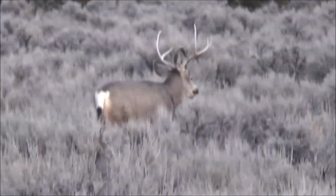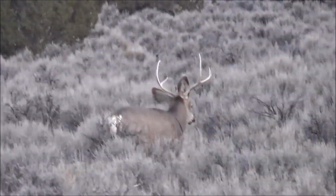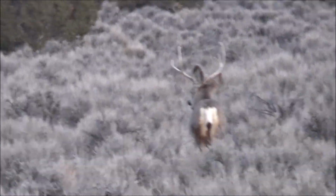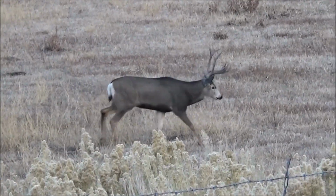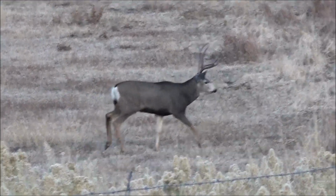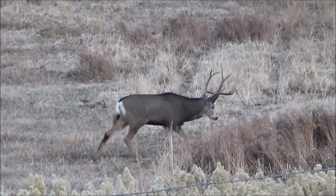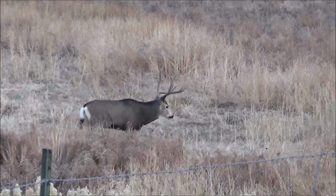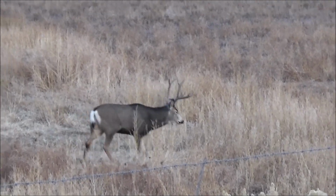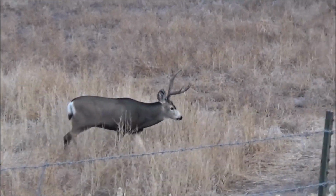Two nice bucks at Dry Valley this morning. They may have been fighting, I don't know. They're kind of separated now. Getting a lot of nice bucks this morning in Dry Valley and up above Echo. Nice bucks all over. This one's up in Rose Valley, and he just mows in. All the does are up the hill, and looks like he's the last one to leave the field this morning.